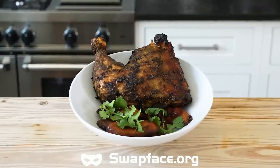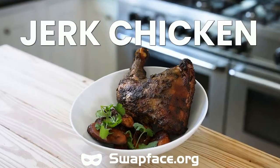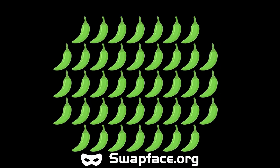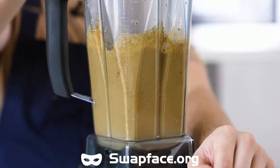Okay, starting off with number 1, our mild but still spicy meal, jerk chicken. Coming in at around 350,000 Scoville, which is about 40 times hotter than a jalapeno, so that's mild in this scenario. First, we start with our marinade.